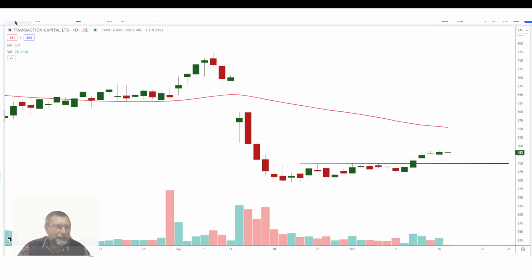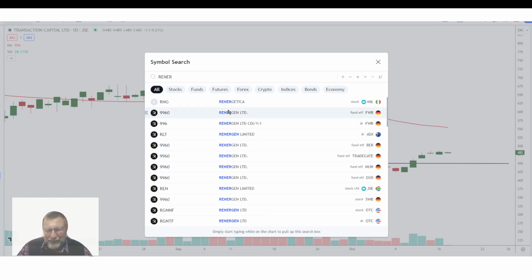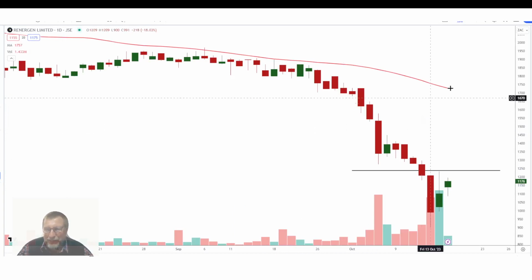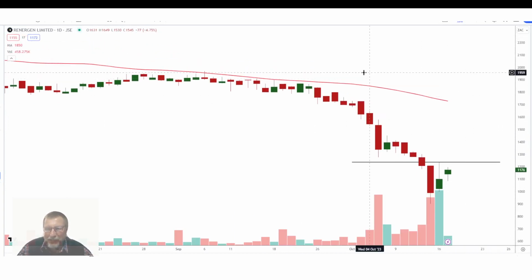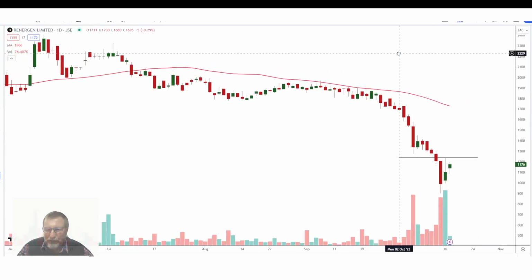Let's have a look at the other dog of the market, and that, of course, is Renergen. I can remember when this share was just rallying, and everything was just so rosy and nothing could change this share. It went to 44 Rand, and I just saw all the beautiful things on the news media which say they're making money and all this kind of things. But luckily, I didn't buy it.